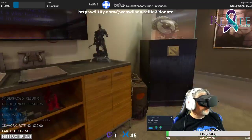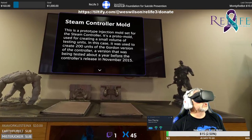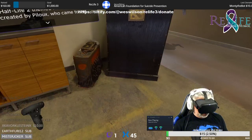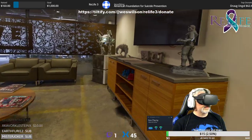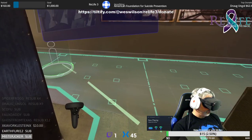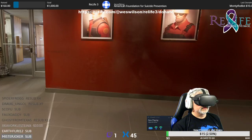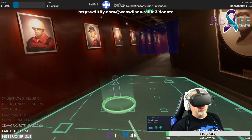Okay, what does this say? Steam controller mold. Oh, it's the original Steam controller mold. That's pretty cool. Okay. What's this? Ah, TF2 stuff. Oh, that is so cool.